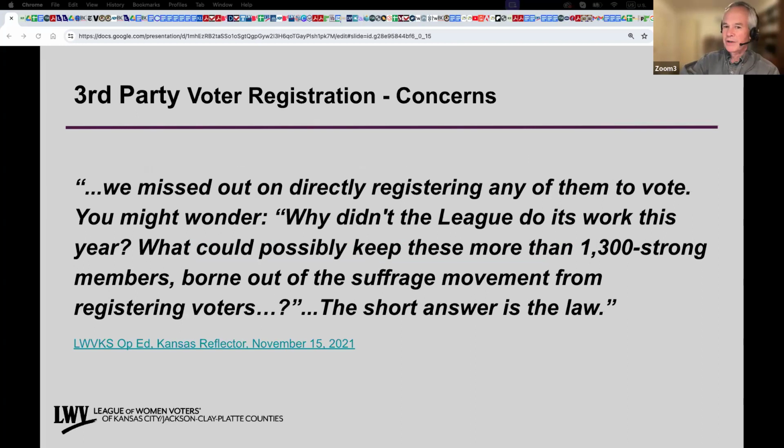Quote, "We missed out on directly registering any of them to vote. You might wonder, why didn't the League do its work this year? What could possibly keep these more than 1,300 strong members born out of the suffrage movement from registering voters? The short answer is the law," unquote.